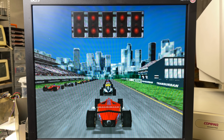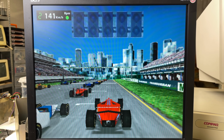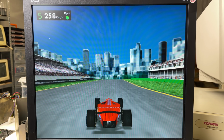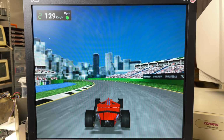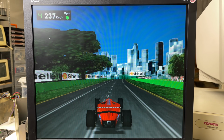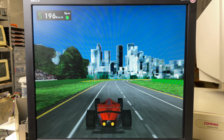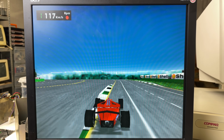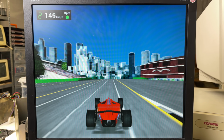Formula 1 Racing Simulation, for example, is a nice little racing game that works really well with the Voodoo Rush and this Compaq. As a Formula 1 racing simulation enthusiast, these things are really fun to play as far as I'm concerned, and it just shows you a little bit of the potential of the Voodoo Rush card. You do need to put things into low settings because it is also CPU bound to a certain degree, and the Voodoo Rush is kind of hitting its limits here, but it's definitely playable.